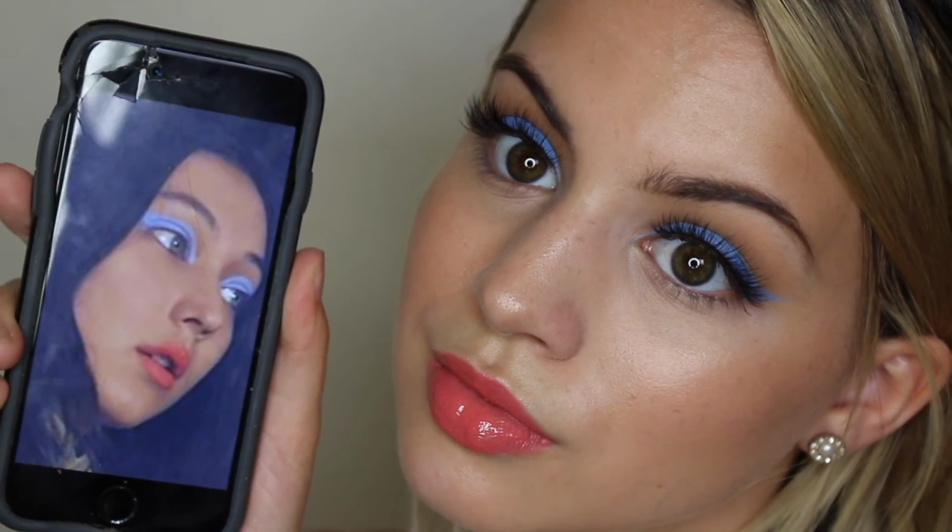Finish off the look with some MAC Fix Plus and you're all good to go. Okay guys, so that is the completed look. I totally fell in love with this makeup that she had on in this picture. I think it's so flattering, even though it's super bold. I think it is still very wearable, and I did get lots of compliments on this when I wore it, by the way.